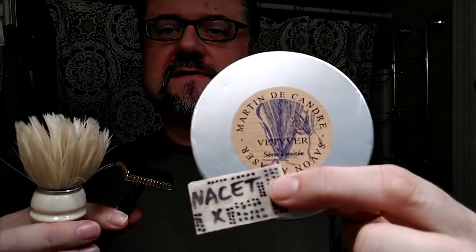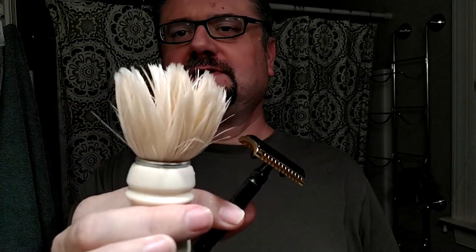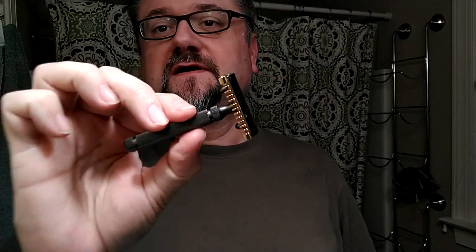Hey guys, here we are with our gear for the month of August. Semogue Owners Club with the Taj handle, boar brush. In about 10 uses, he's going to be my most used boar brush. And that was my intention, one of my goals with this month was to put some good number of uses on this brush. This razor, the special edition for the Fatip open comb.